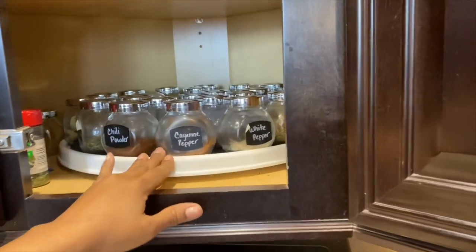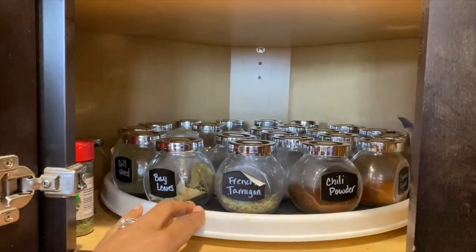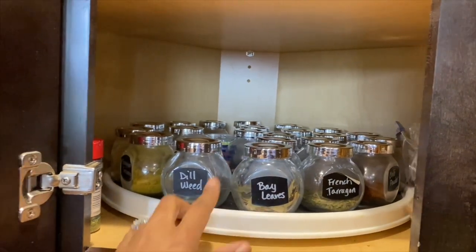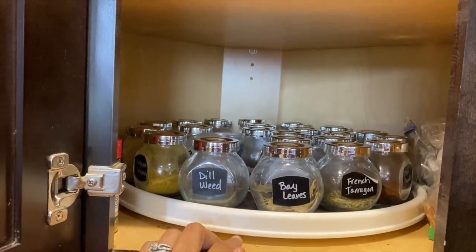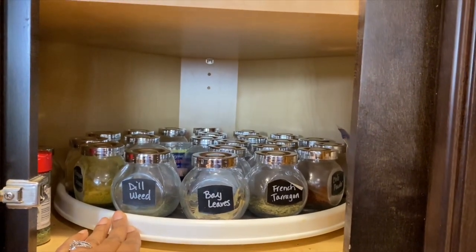I'm always using my cayenne pepper, my chili powder. Tarragon is great for chicken. Anytime you're doing stews or soups, you're going to want bay leaves. Dill weed is my favorite thing to pair with salmon.